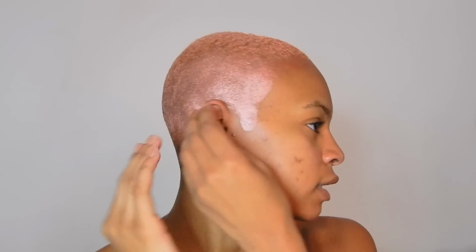Guys, so here's how it looks once I applied the color and the heat to it. As you can see, it does have a metallic shimmer to it, and as you also see, I did get it a little bit on my forehead, on my ear, and some places like on my neck. So now I'm just gonna go wash that off, and then I'm just gonna come back to you guys with the final result. So I'll be right back.